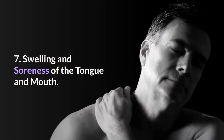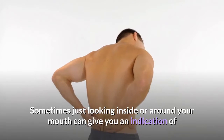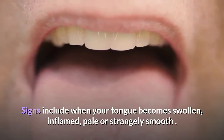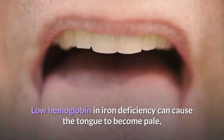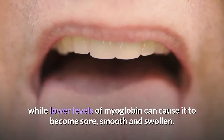7. Swelling and soreness of the tongue and mouth. Sometimes just looking inside or around your mouth can give you an indication of whether you are suffering from iron deficiency anemia. Signs include when your tongue becomes swollen, inflamed, pale or strangely smooth. Low hemoglobin in iron deficiency can cause the tongue to become pale, while lower levels of myoglobin can cause it to become sore, smooth and swollen.